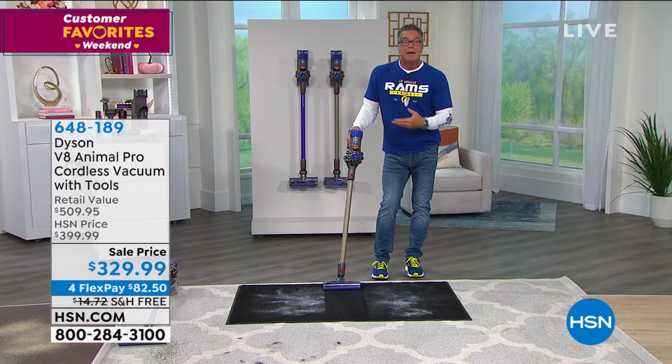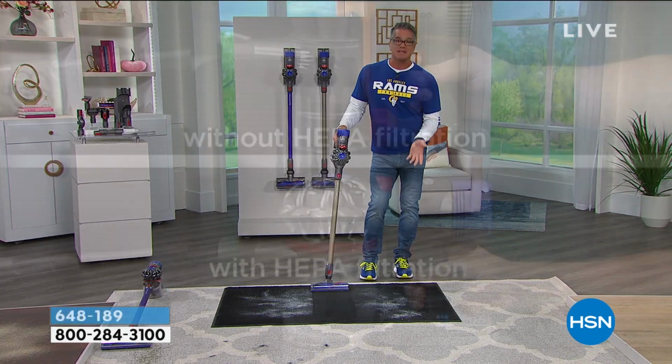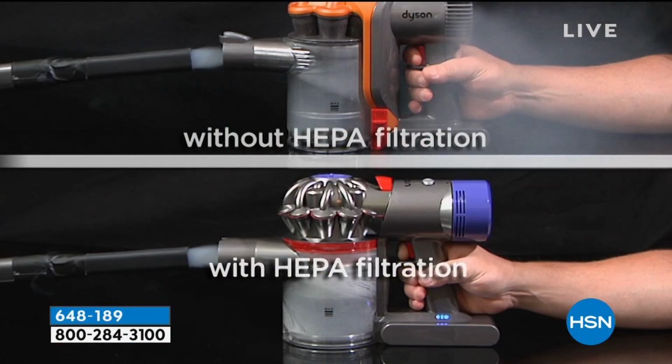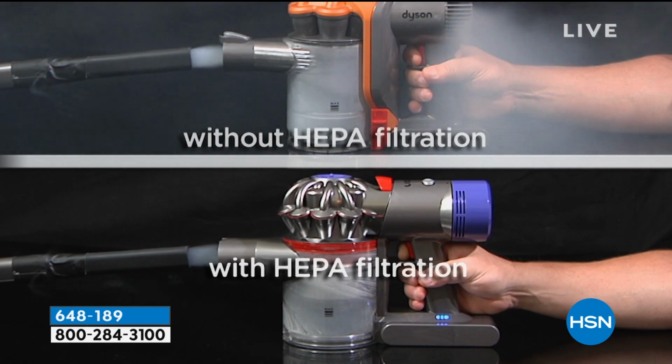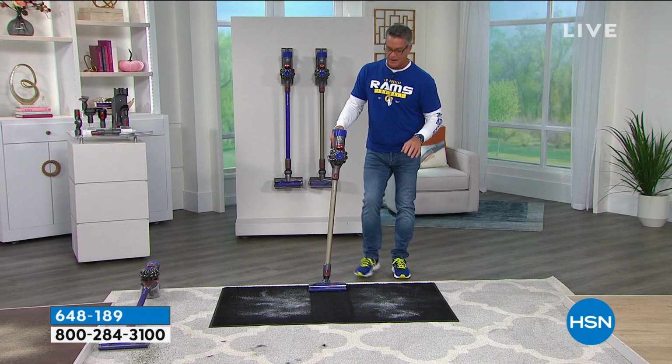We look for that in air purifiers, right? We look for HEPA filtration because we know that in most vacuums, if they have HEPA filtration, if they're not sealed, you're still kicking up dirt and dust and debris all over the place and pollen, you're still bringing it in. Here's a quick idea of how it works without HEPA and with HEPA. See what I'm talking about? See how it's sealed? That's sealed HEPA filtration, which means you're going to be breathing cleaner air, and we're all about that in this day and age. We should be about that anyway.